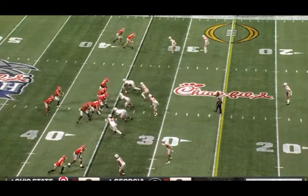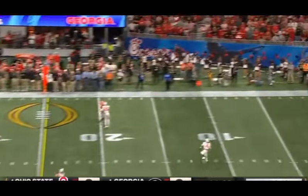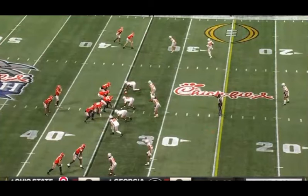We'll run it here. You see Tuimoloau come off the edge, try and go wide on Mims, and Mims kind of just runs him out of the picture there. I mean, he uses his length really, really well. One of the things that he does well also is he tends to shut down inside counter rushes by not overextending. He's so long that he doesn't have to jump out real fast.